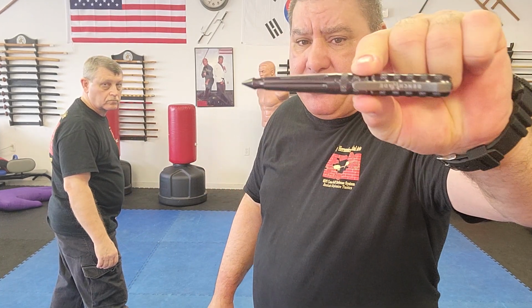Right now I'm using a Benchmade tactical pen, but any tactical pen will work, trust me. You can get a really good one for $15 to $20. It writes, it's designed to do what it does, it's perfect. And if you don't want to do that, you know what? A disposable Bic will do the same thing. You just jam it straight into their neck. A 59-cent Bic does quite a bit of damage when you do it in the right spot.